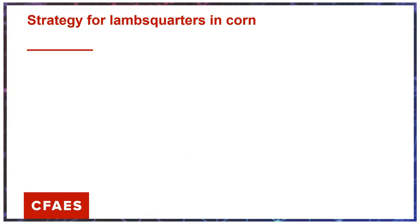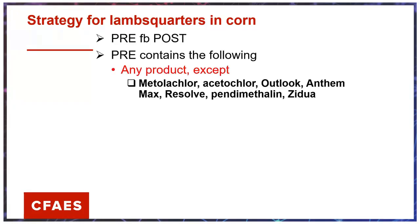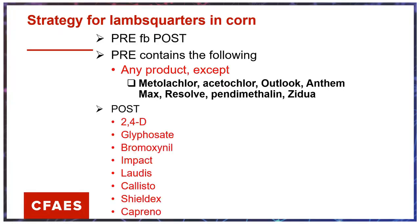Not quite as challenging. Lamb's quarters in corn, again, I would recommend a pre followed by post program. The pre is still the same. Pretty much anything will work with the exception of metolachlor, acetochlor, Outlook, Anthem Max, Resolve, pendimethalin, and Zidua. Pretty much everything else is a 9. And then post-emergence, you can see in corn we have more products available to us: 2,4-D, glyphosate, bromoxynil, Impact, Lotus, Callisto, Shieldex, and Caprino. Dicamba is just a touch lower than that, so it didn't show up on the list there.